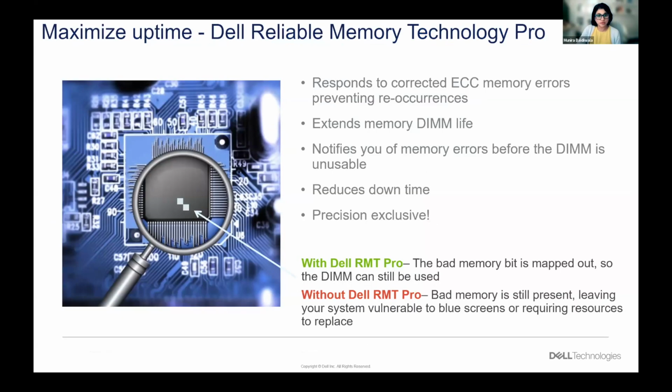Let's move on to memory now, right? In terms of performance, we have an exclusive line of client products in the Precision portfolio that offers ECC memory. And what is ECC? I'm not sure how many of you are aware, but ECC is basically a safety feature to make sure that instructions are processed correctly, to prevent an application or even the operating system from going through any failures, right? What we have on top of ECC now is also Dell's own proprietary Reliability Memory Technology Pro, our Dell RMT Pro, that takes the benefits of ECC memory up a notch.